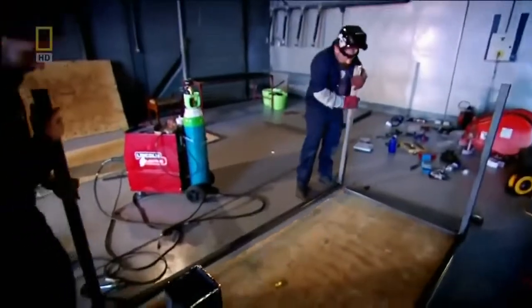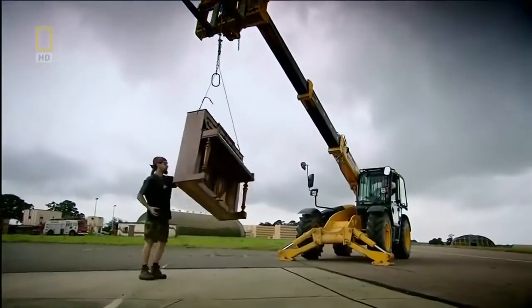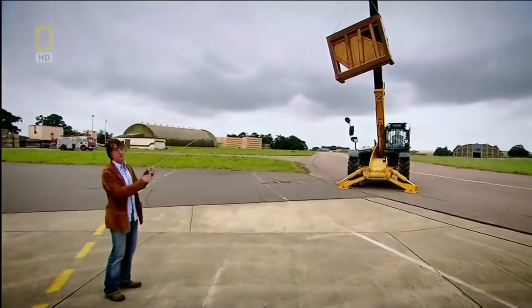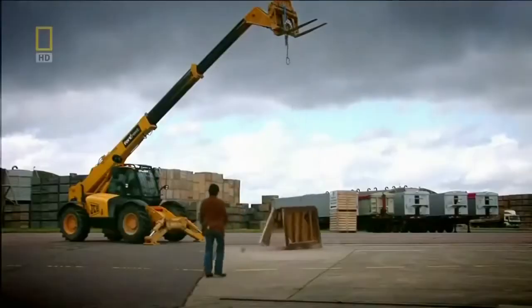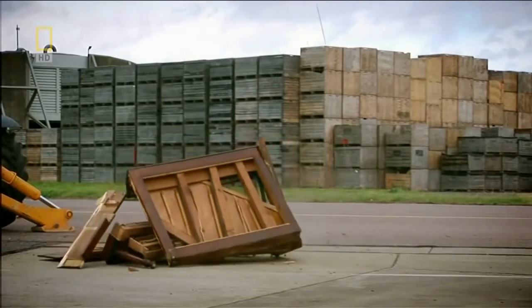Todd gets on with the basic framework, while I find out what we're up against. For any experiment to be scientifically rigorous, you've got to have a control. That piano is our control. It's just a piano with no landing gear, and I just thought it'd be good to see what happens when it lands. So here we go. Stand clear. That was not a good landing.